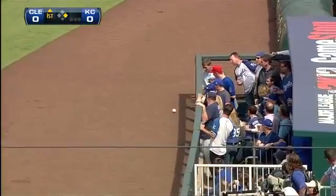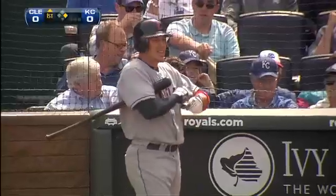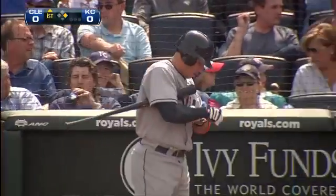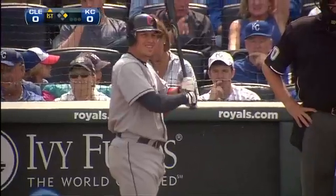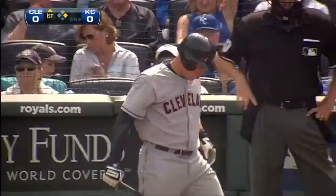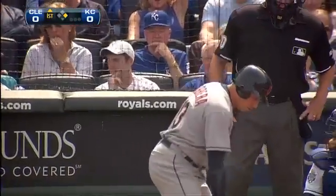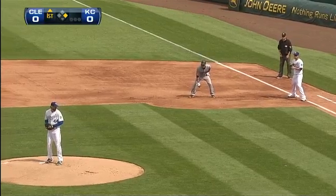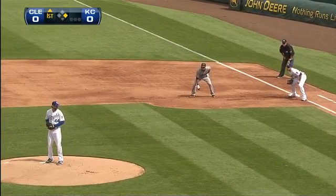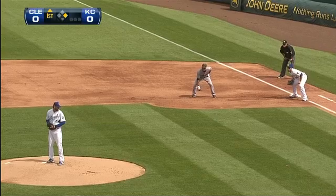Slide step and another foul ball. 1 ball, 2 strikes. So Hochevar's making sure that Brantley doesn't get a good jump. Indians started at home against the Blue Jays and the White Sox. They went 1-4. They lost 1 game to weather. And now this is the first of a 9-game road trip for them.